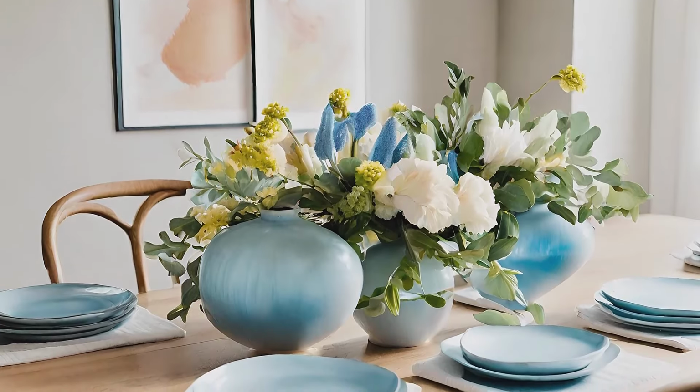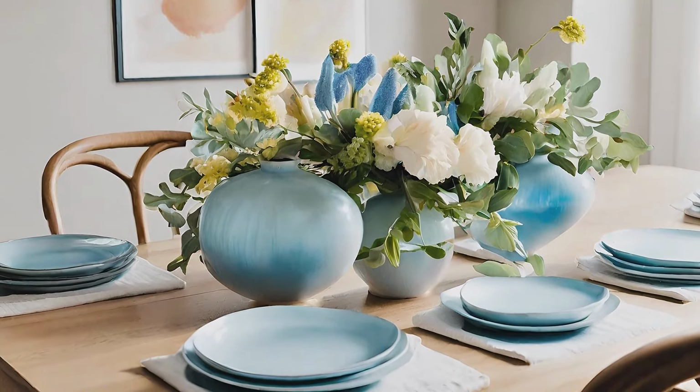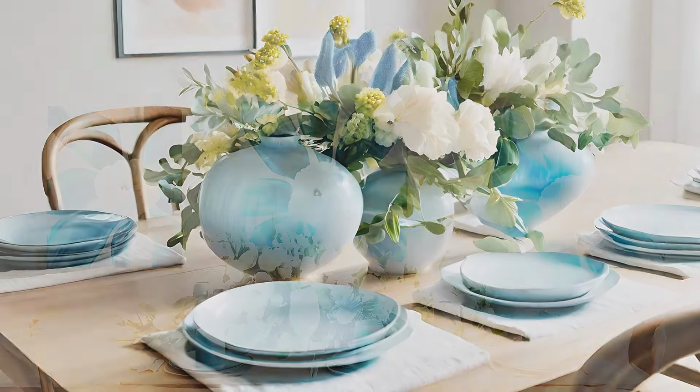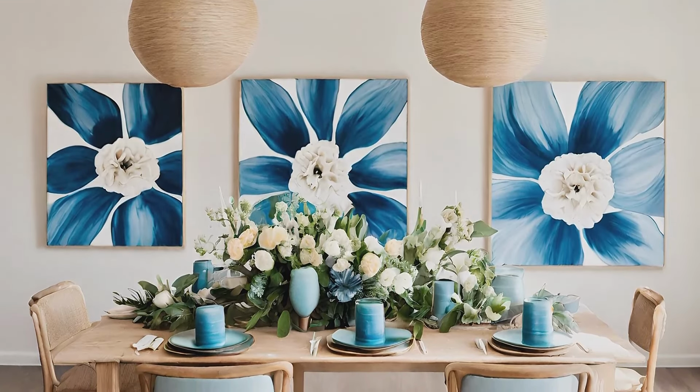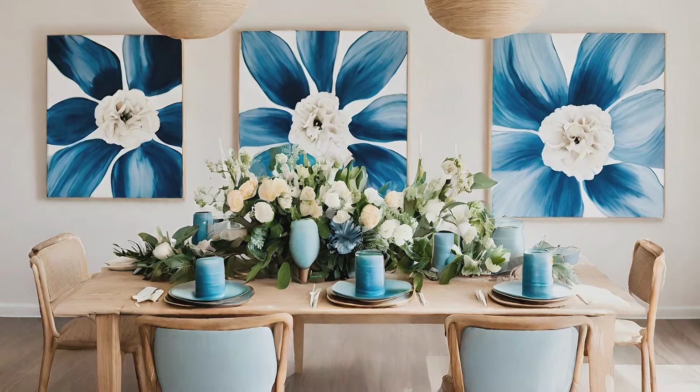Blooming centerpiece inspiration. Draw inspiration from oversized floral artwork for a stunning table centerpiece. Wooden tables and blue ceramics offer a serene dining experience reminiscent of the sky and sea.